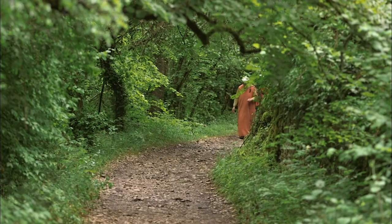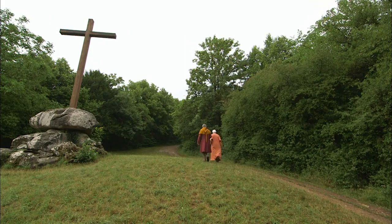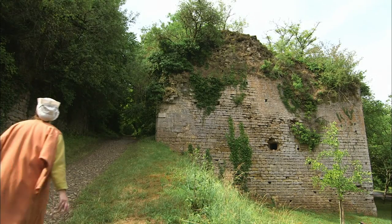Ruth is on her way to the town of Vézelay to visit the Basilica of St. Mary Magdalene, one of the most important pilgrimage churches of the 13th century. Chris Kelly, who runs the visitor centre, will be her guide.